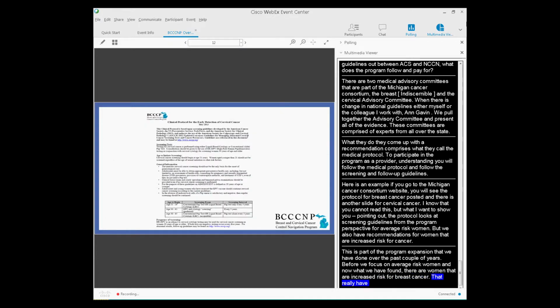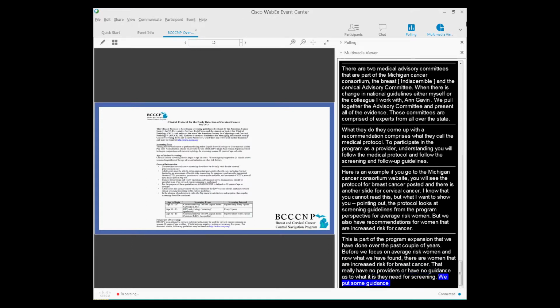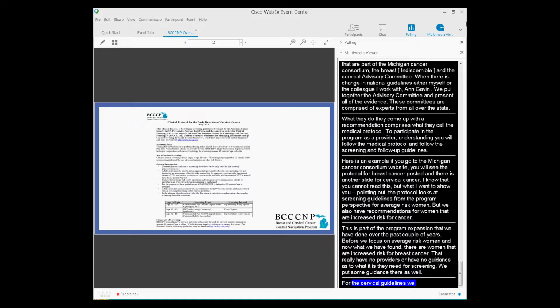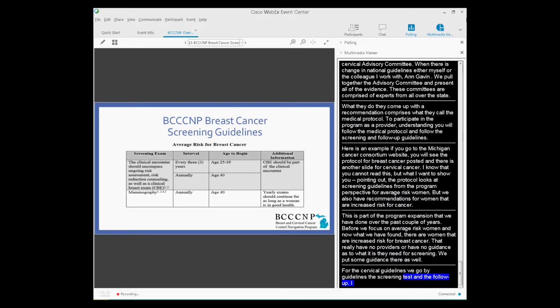For the cervical guidelines, we go by the ASCCP guidelines, and this is just the first page of that. And we have put in here what the screening tests are that we will pay for and also what the follow-up is. I want to take a minute, though, to go through the screening guidelines because this is where I think there is some confusion going on here.